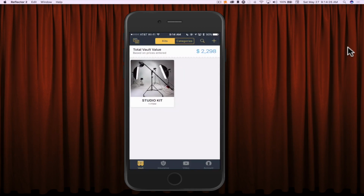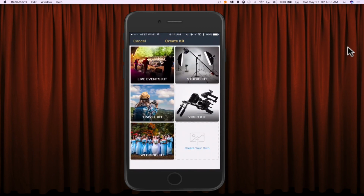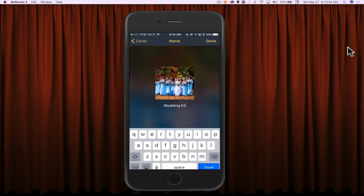Now, kits is a cool way if you're going on a video shoot or photo shoot. You can keep up with the particular kit. Like let's just say right here, new kit. You can create this. I think you say live events kit, studio kit, travel kit, video kit, wedding kit. So if you're going to do a wedding shoot, you have all your gear in one bag. You can go ahead and tap the wedding kit, or maybe you have more than one bag. But say one of the bags gets stolen, then you can just quickly tap this wedding kit right here.